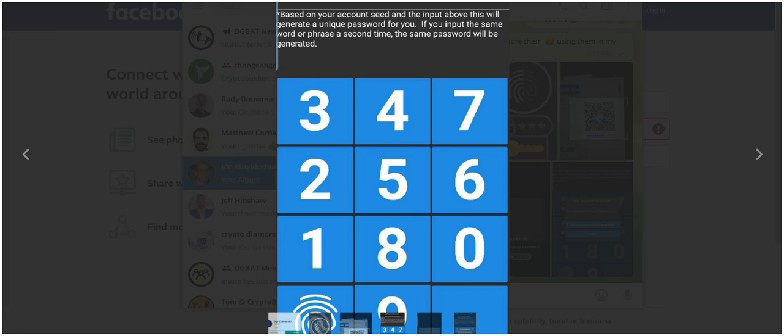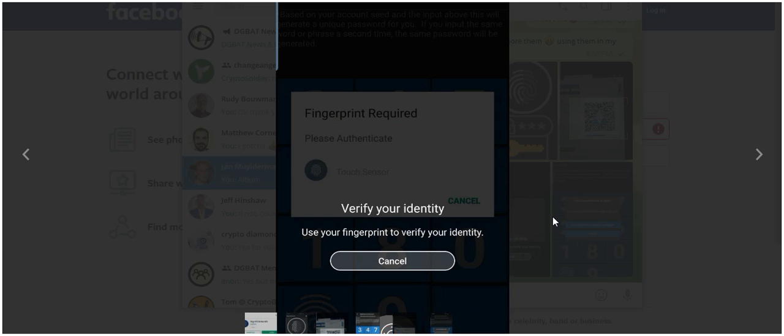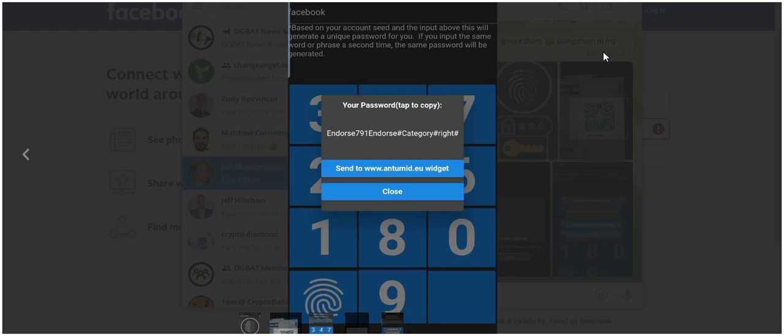Once you get to this menu, you push the little thumbprint button down here in the corner, and that will then prompt you to verify with your thumbprint on your cell phone. Once your thumbprint has been verified, you click on this button on your phone, send to the AntumID.eu widget, and that will automatically paste your password into Facebook or whatever website you're trying to sign into.